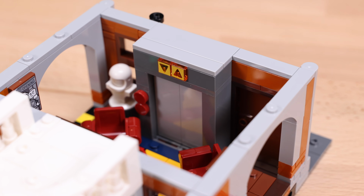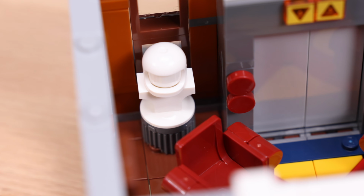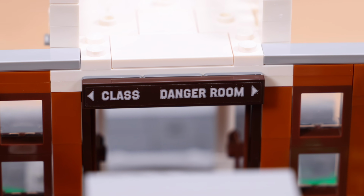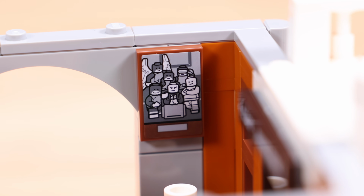Here, it's just a carpet of the X logo, which looks cool. We have a little elevator here, 2 little cushion seats, and we have a little bust off to the side, some statue on the other, and we have some fun Easter eggs like, class this way, danger room that way. We have Charles and Magneto right here. We have the original X-Men here, a picture of that.